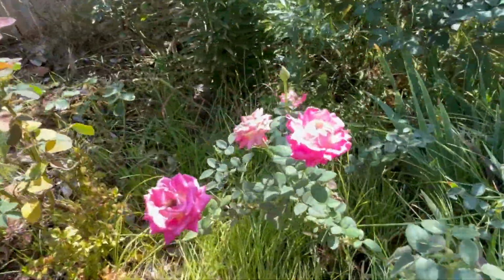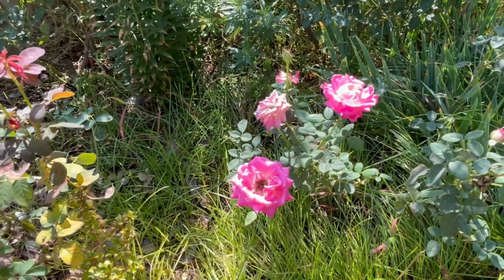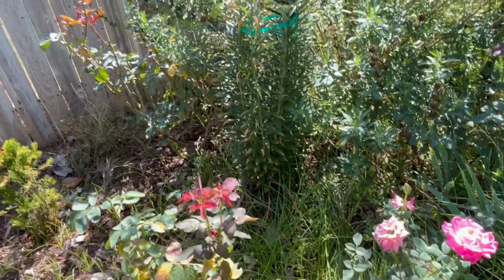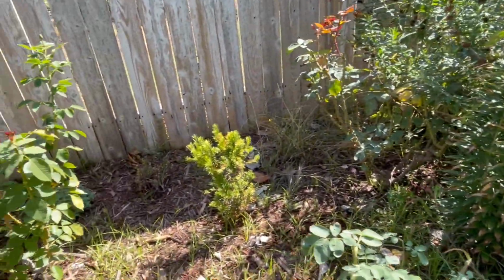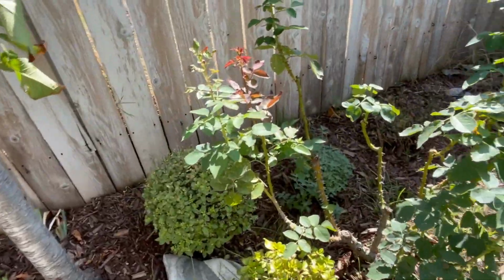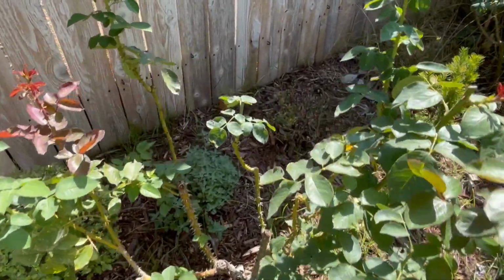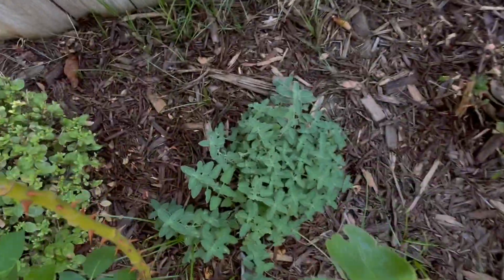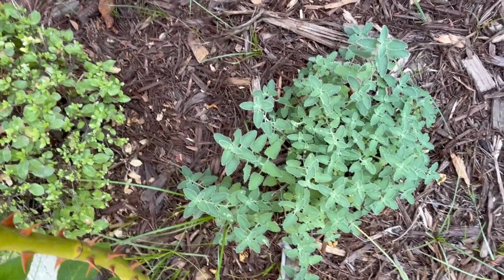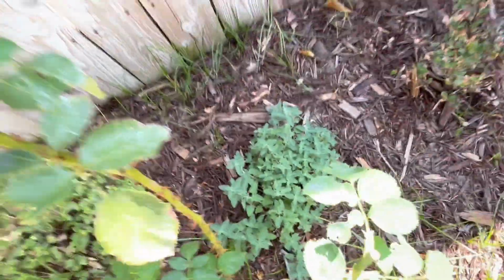The Rose 49er. It's an old-time 1950s rose. And when you think about the roses and when they were produced or hybridized, you're looking at, and one other side note real quick, look at that catmint back there that we cut back. It's all nice and regrowing.